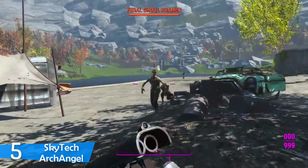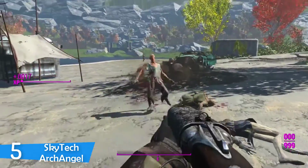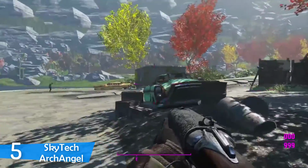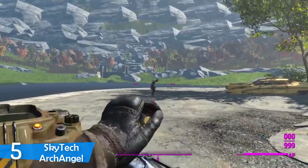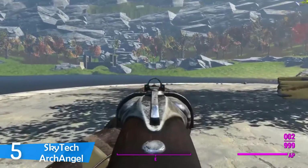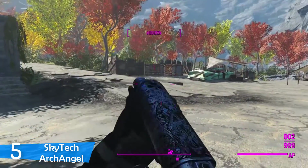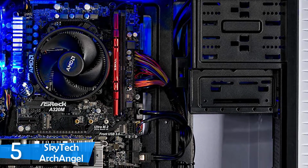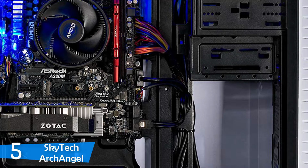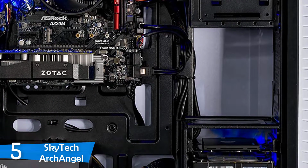Despite being an entry-level PC, the SkyTech ArchAngel checks all the boxes performance and feature-wise, and it even aims for way higher. The package is equipped with AMD FX 6300 Vishera processor, which may not be the best of the best, but it squeezes enough power to provide smooth gaming. It has a base clock speed of 3.5 GHz with 6 cores and 4.1 GHz turbo unlock speed, meaning that it can really push harder if needed. This is a solid CPU.